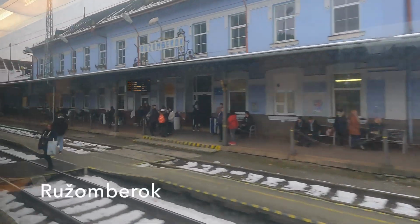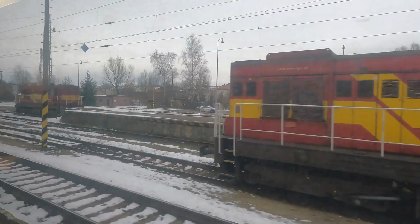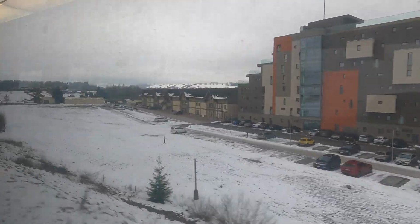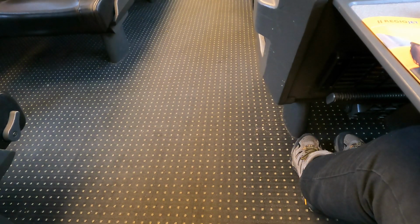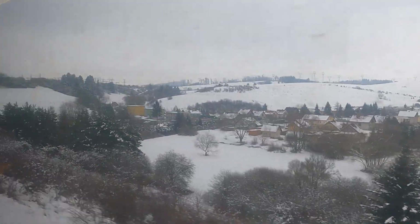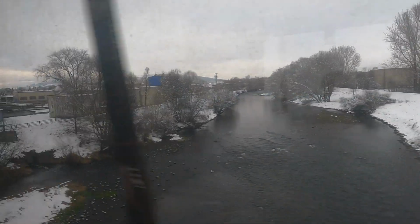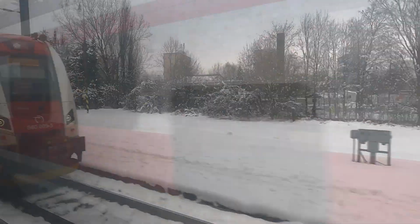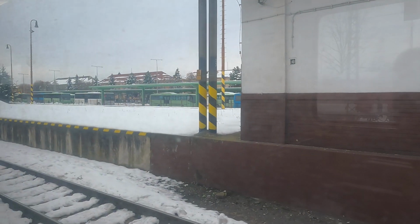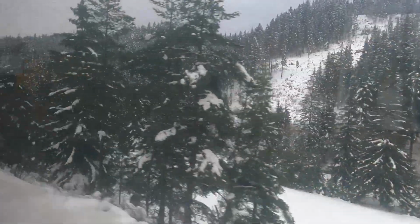Ružomberok is a lovely station in its pale blue colours with a wonderful nameboard and alpine wood detailing. At Besenyova we do a sweeping S-turn which takes us right around the fun park and its hotel. Yep, the train's really emptied out now. It'd really be a good time to walk through and have a look at the other classes, but boy, you don't want to miss any of this, do you?